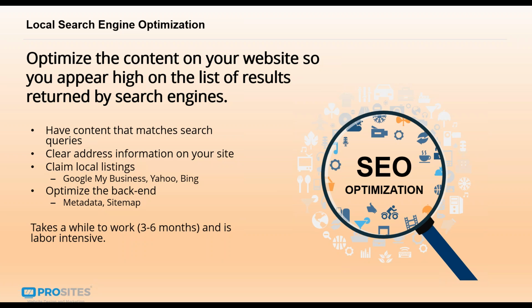The other side is you can optimize the back end of your website. Now, this is something that most people never see. The metadata is tags that Google and search engines read that tell them a little bit more about what this site is all about. So there are optimizations you can do on that end too.